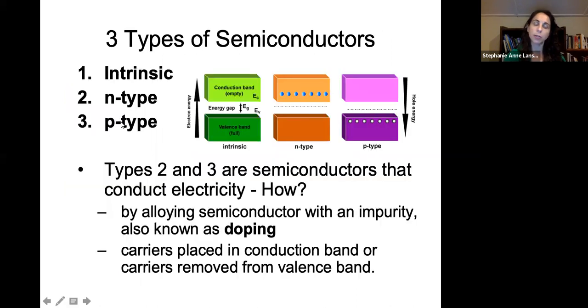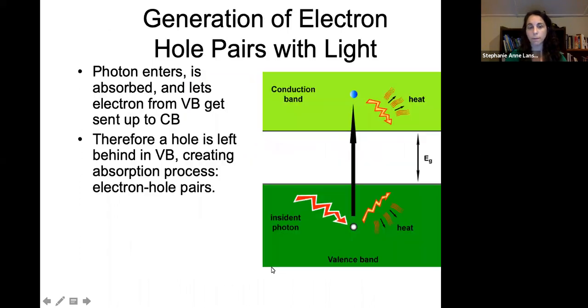So when we look at the three types of semiconductors specifically, we have the intrinsic semiconductor, the N-type and the P-type. Types 2 and 3 are the semiconductors that are going to control the flow of electricity. How do they do that? Basically, the semiconductor has an impurity or doping, and it carries carriers placed in the conduction band or removed from the valence band.